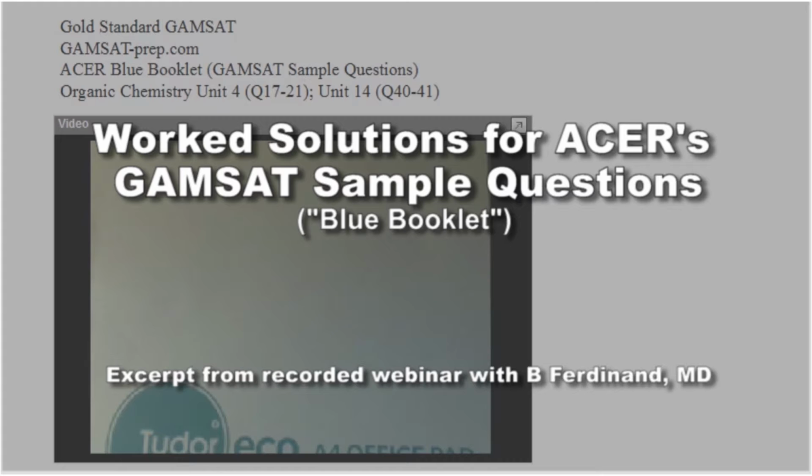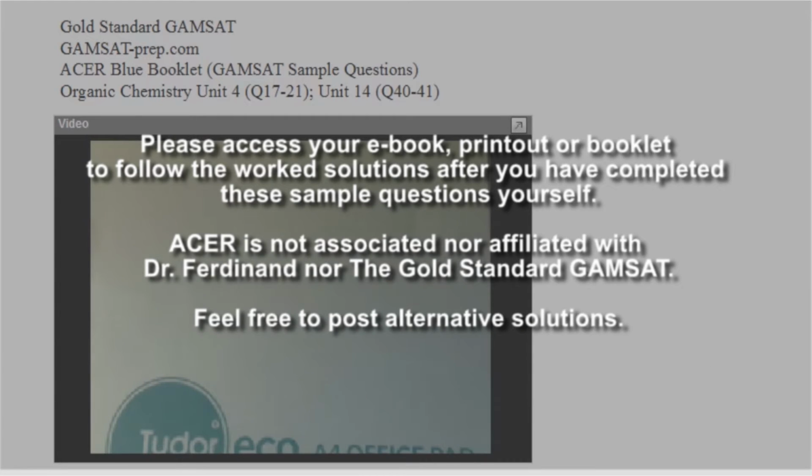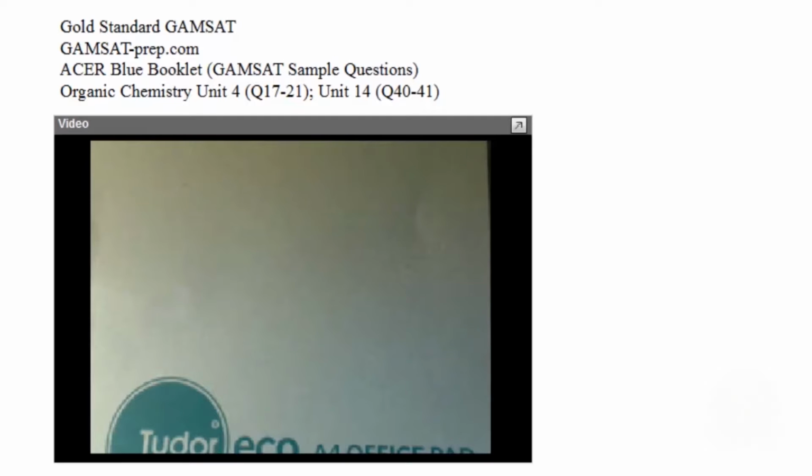Organic Chemistry Unit 5. Not 4, it is Unit 5, questions 17 to 21. So basically, in the blue booklet, there's only 3 organic chemistry units. The last one is unbelievably super easy.